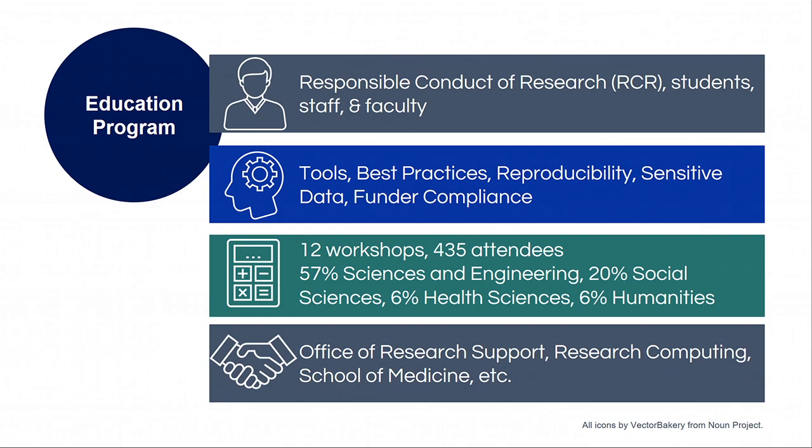Given that graduate students and postdocs are often the ones doing the on-the-ground data management work for labs, projects, and out in the field, we are glad to be teaching them best practices in data management early while they are developing their research skills and habits.